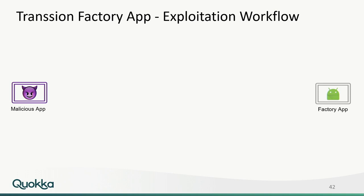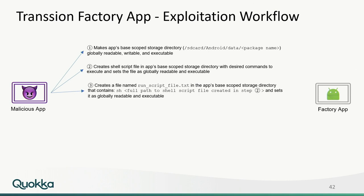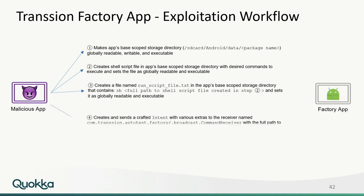And in this workflow, the malicious app needs a file system location that's both readable and writable to the malicious app and the factory app. So it takes its base scope storage directory, makes it globally readable, writable, and executable. It then creates a shell script in this directory with whatever commands it wants to execute, makes it globally readable and executable. And then it creates another file. It needs a specific file name that's expected by the factory app, runscriptfile.txt. And in this file, it essentially just runs our shell script from step two, and makes this file globally readable and executable.